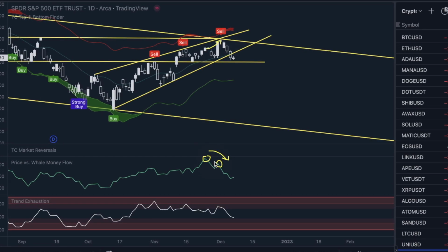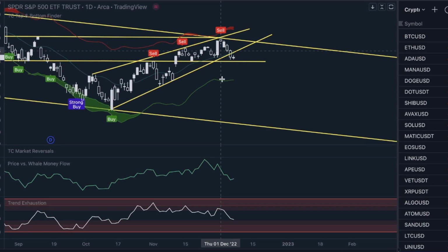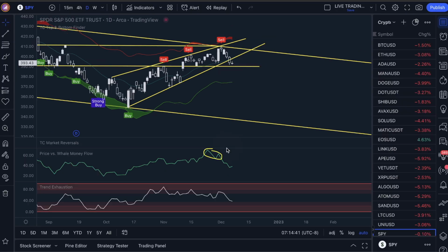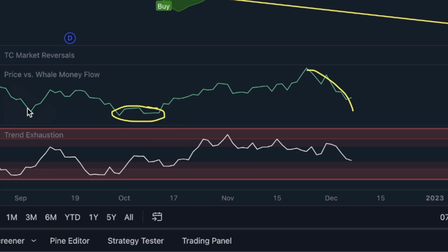And many times when whales start taking their money out, there's not enough money to keep the market going up. And so this is actually a trapping period, and the market's going down. You've got shorts power come into the market as well. So what's happening right now is we are seeing many whales selling into the market. But do you know what happens when we get down to these lower sections here? Whales like to start buying back into the market.